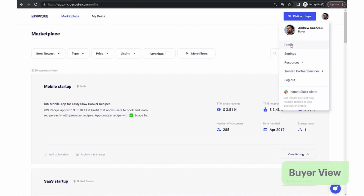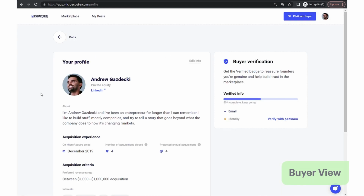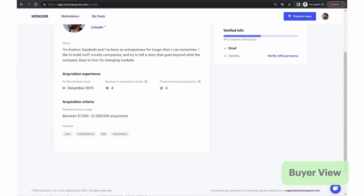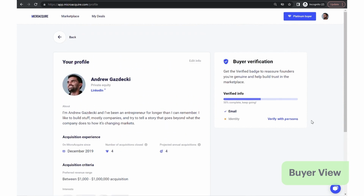Now, as a buyer, one thing you're going to want to do is fill out your profile to give sellers that you reach out to confidence in who you are. So you'll want to have a brief description, you want to add in your acquisition experience, as well as your acquisition criteria. We also require that all buyers verify themselves with Persona to, again, give sellers confidence because trust and security is at the core of MicroAcquire.